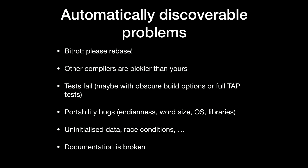The other thing is that other compilers can be more picky than yours or using more warnings enabled or something like that. Tests fail because people don't always test their stuff. They might test make check, but they might not run the full make check world, or they may not have all the obscure build options or tap tests enabled or whatever. That happens all the time, actually. A pretty good percentage of patches fail in some obscure test that no one ever really runs manually.